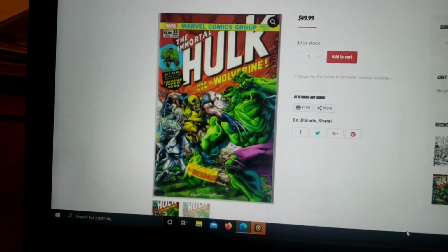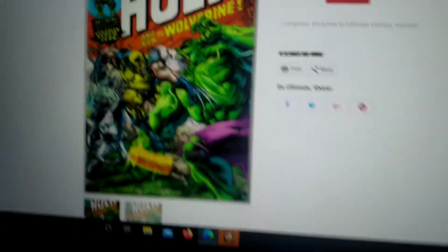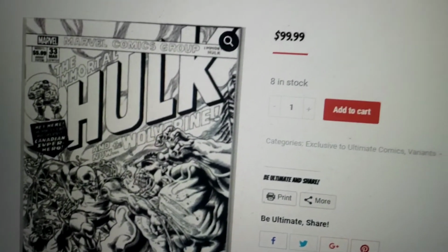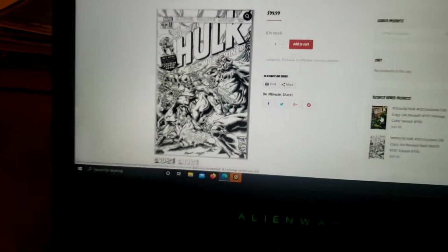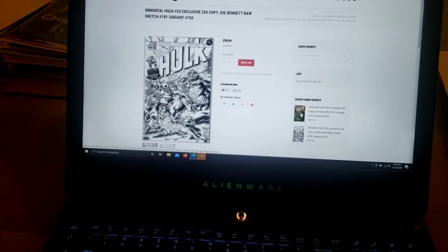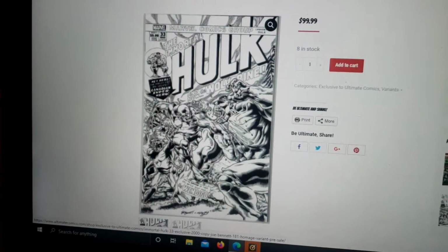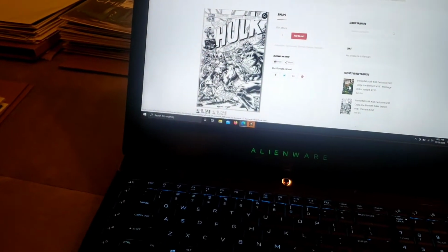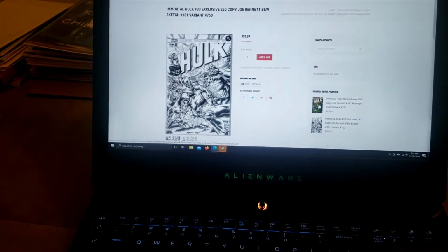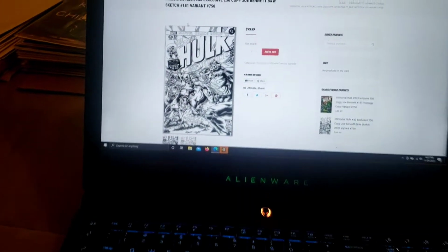And the good thing is that they only have 43 left, and of the black and whites they only have 8 left, only 8 in stock. So once they go out of stock, then maybe they can start escalating up. I mean, the bottom line is these 2 characters are 2 marquee characters on a book that is an homage to a classic book that a lot of people covet, and for some reason they haven't sold out.